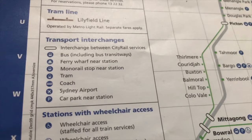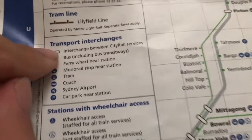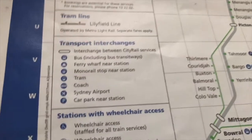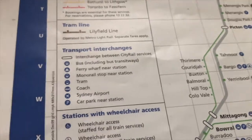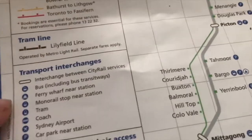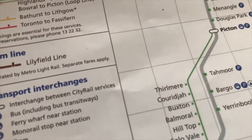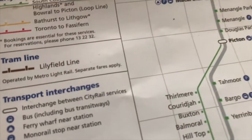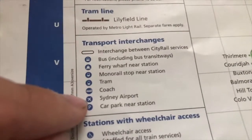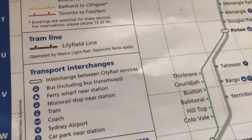Transport interchanges. This icon means interchange between CityRail services, bus, including bus transitways, ferry wharf near station, monorail stop near station. Alright, the monorail stop near station was demolished. Same thing with the ferry icon, tram icon means tram, coach icon means coach. The airplane icon means Sydney Airport, and the P icon means car park near station.